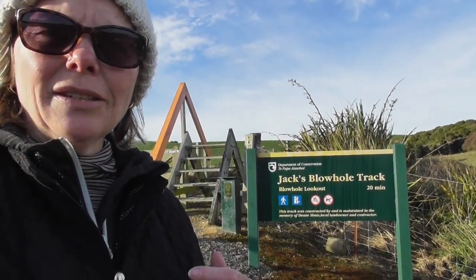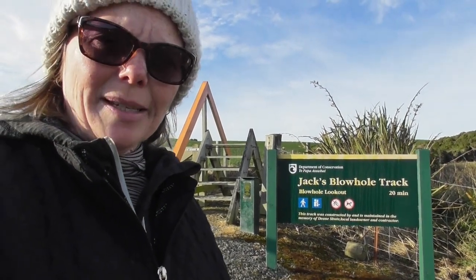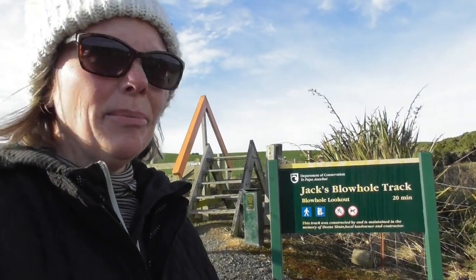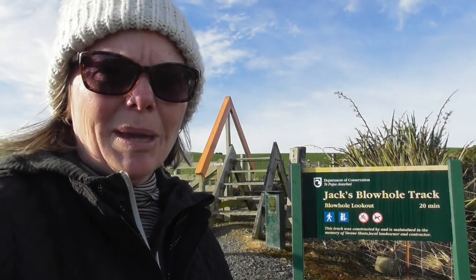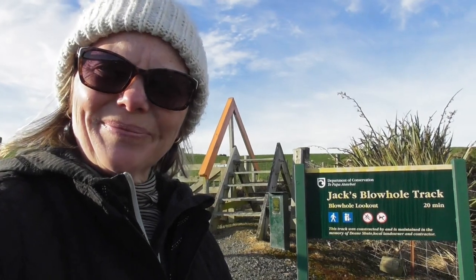Down the far end of the beautiful Jack's Bay, you will find the track to Jack's Blowhole. So it says it's a 20 minute walk in, beautiful day, but I'm just not too sure whether that's going to be conducive to a performing blowhole. But it is an outgoing tide too, so maybe we might get a little bit of a performance from Jack's Blowhole.